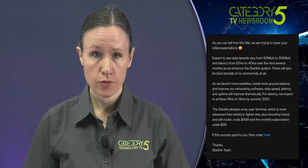As we launch more satellites, install more ground stations, and improve our networking software, data speed, latency and uptime will improve dramatically. For latency, we expect to achieve 16 to 19 milliseconds by summer 2021. There is apparently no data cap. A Starlink mobile app to help beta users set up and manage the service also just went live on Apple's App Store and Google Play.